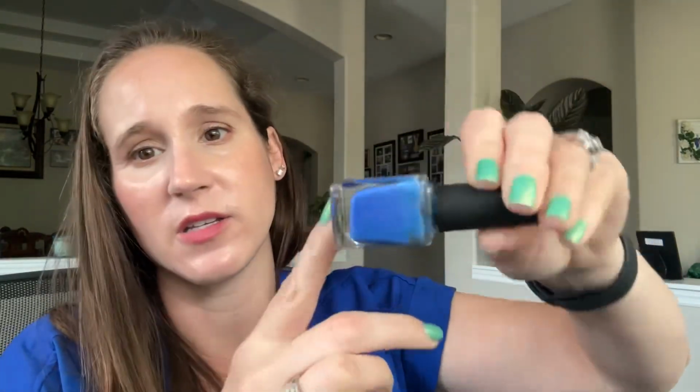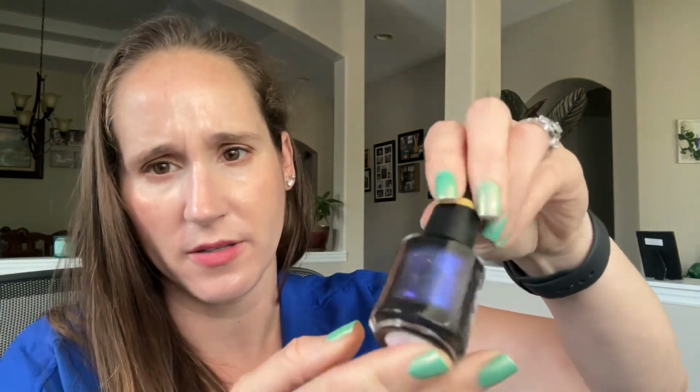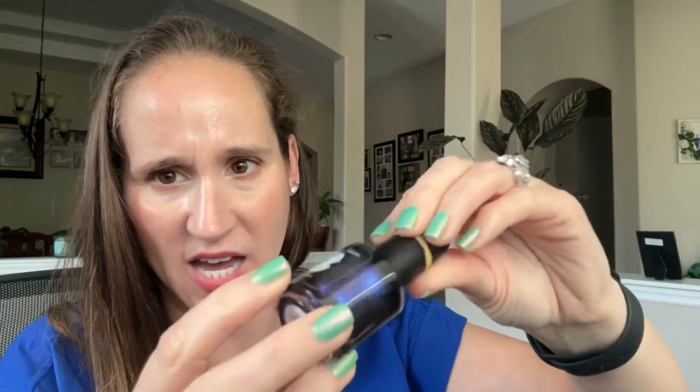Okay, then we have Kale Porter Miami, keeping this one. From what I've heard, this is a really good dupe for Sally Hansen's Pacific Sun, is that what it's called? I never had that one, so I can't compare them. Okay, then we have Cameo Colors Teos 1. It's another one of these kind of inky sky galaxy polishes, so I'll compare all of those.